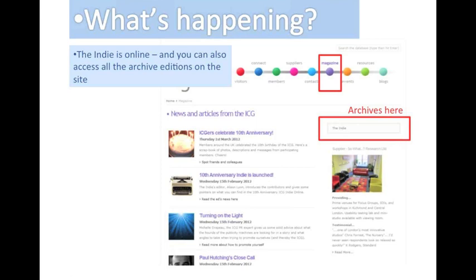The other area, which I'll just keep chatting about, and which is sometimes a little forgotten, is the ICG blog. This started up on the old site, and if you do want to comment on a blog, then you do need to log in.